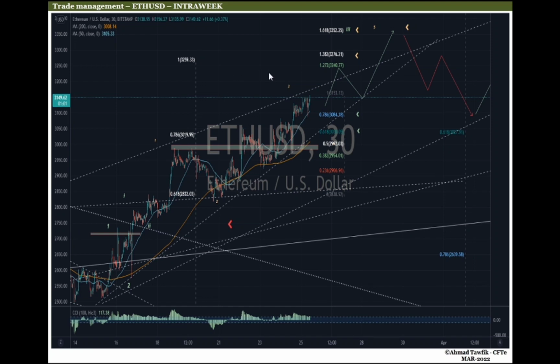All right. Right now, this segregation is probably correct. A correction in 3 will bounce at the top of level 1. So this is that 3 here in yellow. There is a 1 in yellow, a 2 in yellow. This is a 3, some kind of an ending diagonal. Breaks 2,992 is a buy. 3,080 is a buy. Anything into that wave 3 I would expect is a buy at half size with a stop below that internal level 1 here. You're going into this to level 3, 3,350 at least, before you have any kind of correction into a 4.